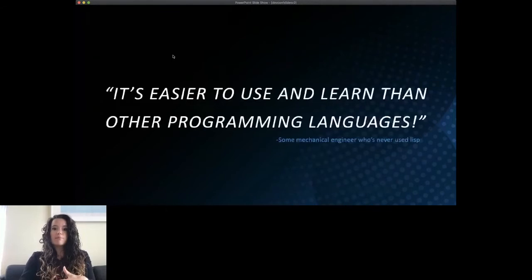So from here, I decided to dig into AutoLISP. Something that I was told really early on was that it's easier to use and learn than other programming languages, which I later would come to find out is definitely not the case and was definitely written by somebody who has never programmed in Lisp.